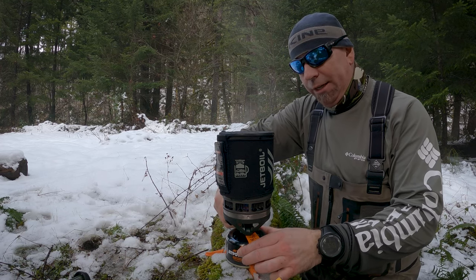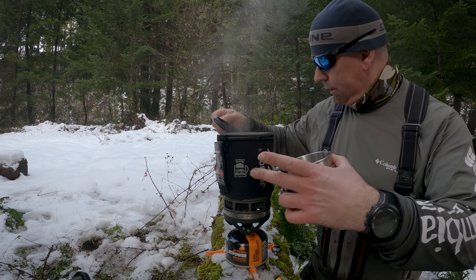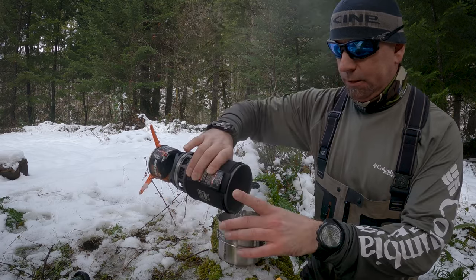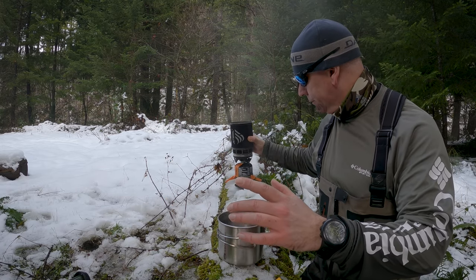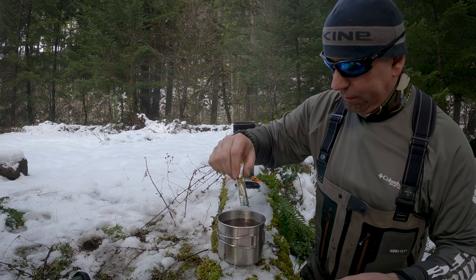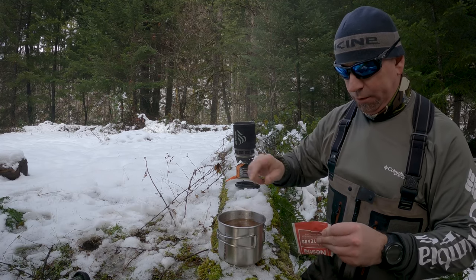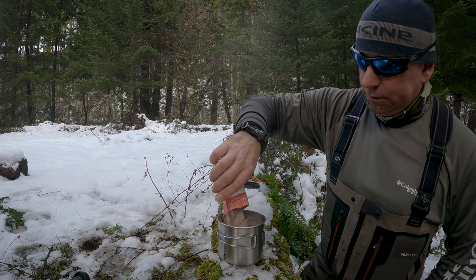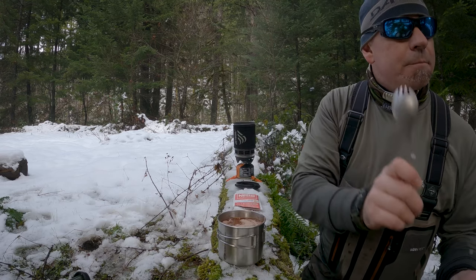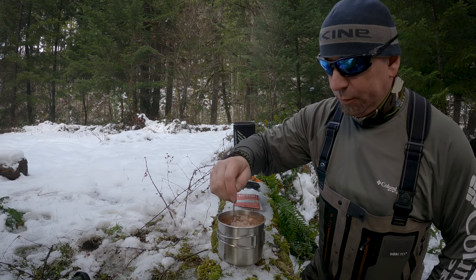It's getting close to boiling. When I'm in a hurry, I stop it before it's boiling because I want to get back on the water, obviously. That's where I want to be. Little instant Starbucks coffee. My favorite chocolate mix. Making a little bit of a mess here. A spork. Let me mix this up.